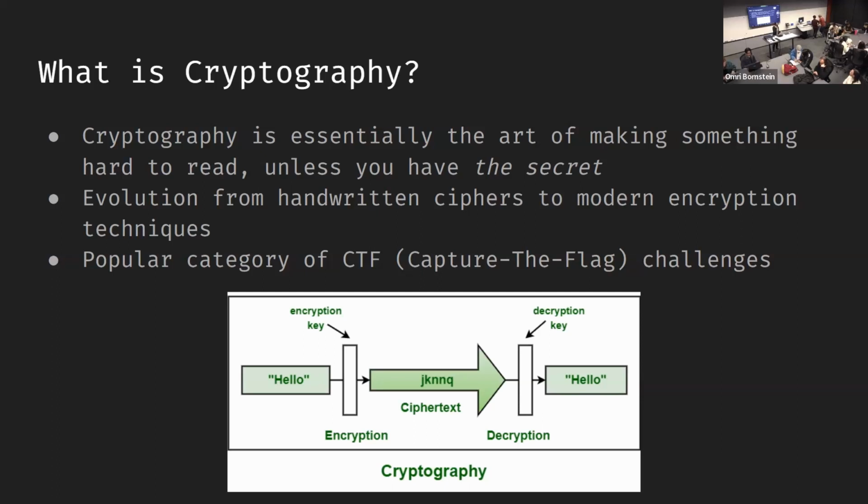But nowadays, thanks to the advent of modern computers, which can perform thousands of calculations in the blink of an eye, we're able to use much more advanced and difficult to crack encryption techniques. However, that doesn't mean they're unbreakable, as you will learn today. Cryptography is also a very popular category of capture the flag challenges. Anyone who's done capture the flag challenges before will know that there's often a large section of cryptography challenges, whether that's breaking a small Caesar cipher or going to more advanced things like using blockchain to decrypt certain transactions.